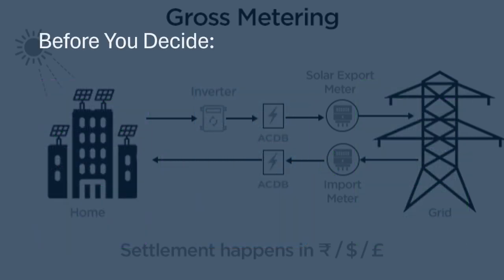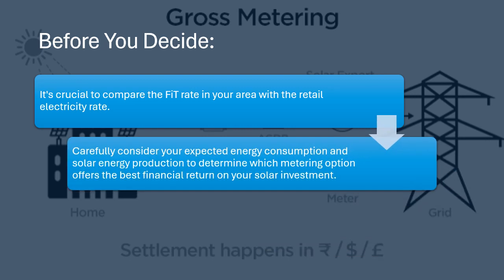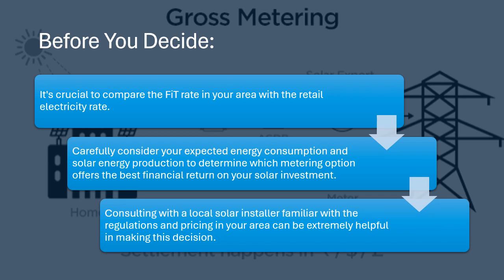Before you decide, it's crucial to compare the FIT rate in your area with the retail electricity rate. Carefully consider your expected energy consumption and solar energy production to determine which metering option offers the best financial return on your solar investment. Consulting with a local solar installer familiar with the regulations and pricing in your area can be extremely helpful in making this decision.